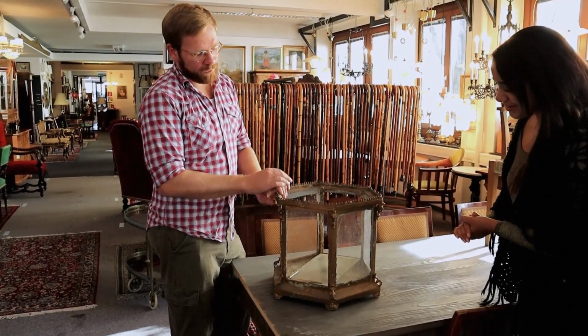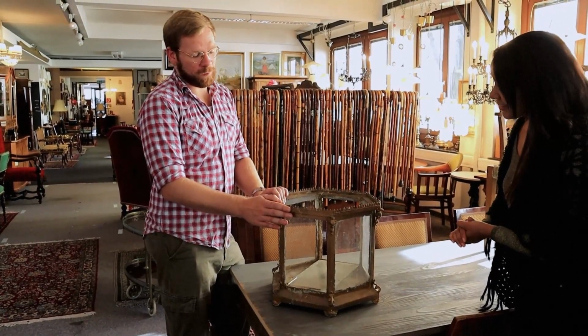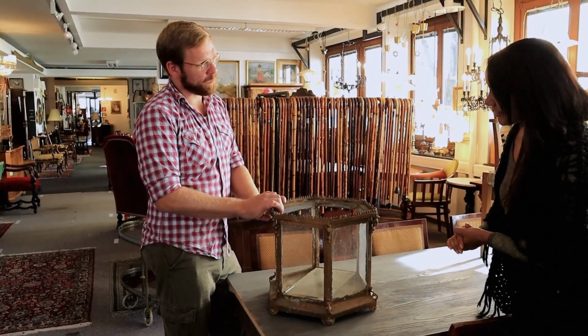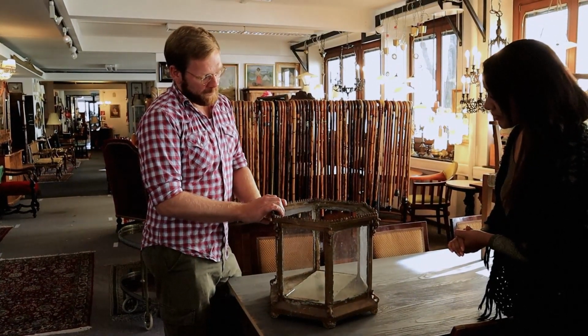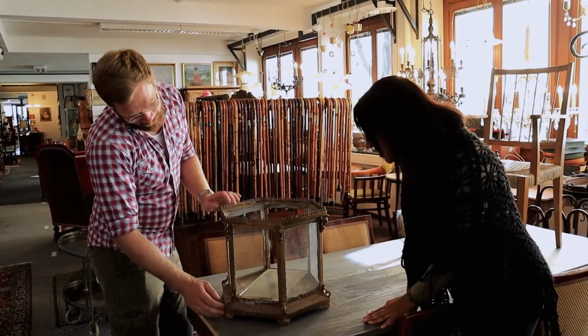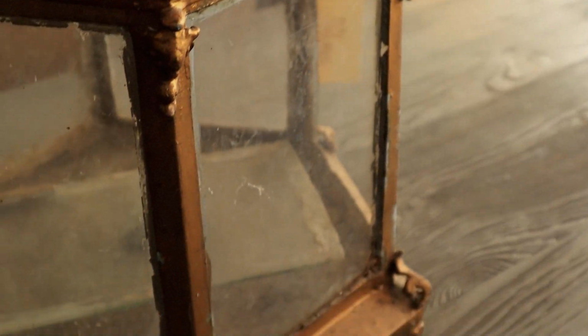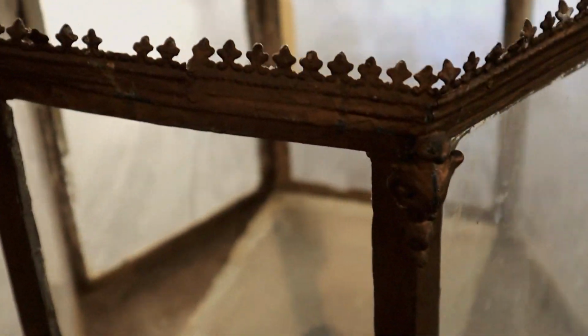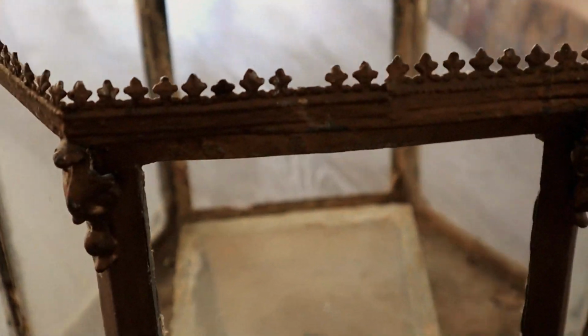I just like it because it's made of metal. It predates the 1900s. It will probably be from the late 19th century. And you can also see the old glass, like how it was fitted in. I imagine that it was in an orangerie or in a beautiful garden. Exactly. And like you said, with some exotic animals.